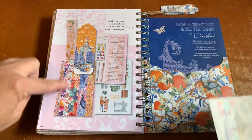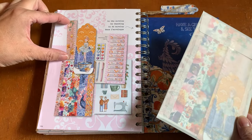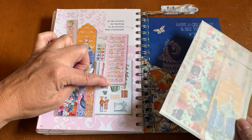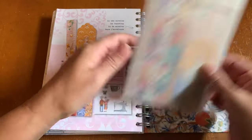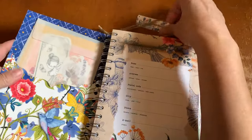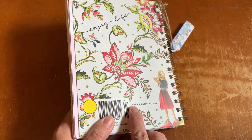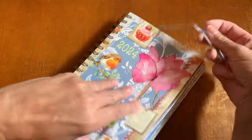So in the pocket here, we get all these things. We get washi tape. We get a ruler, a book tag, tabs. Okay, so these are tabs, months of the year, and just different stickers in here. So I'm not going to take that apart. So you get all that in there. And I love this thing. This is so gorgeous. Look at the back. Website, www.daphnesdiary.com. That's where you can get these online.